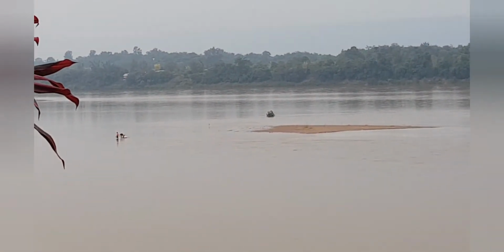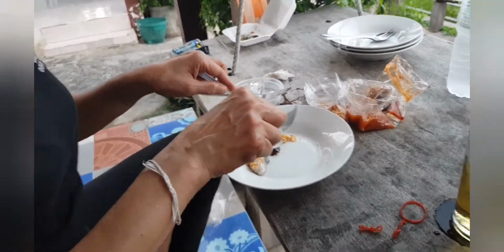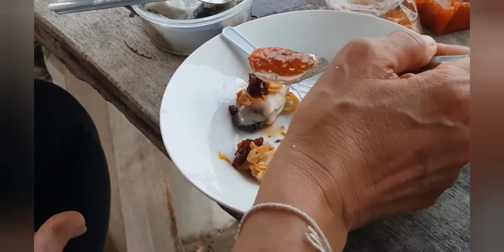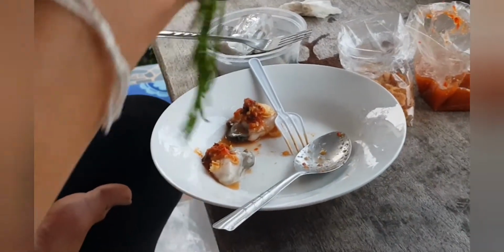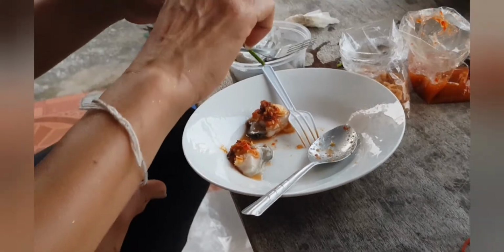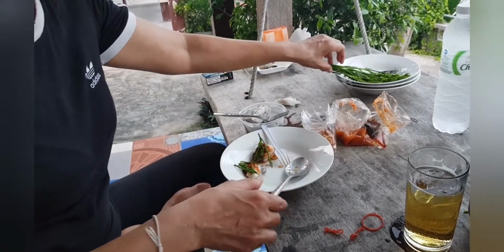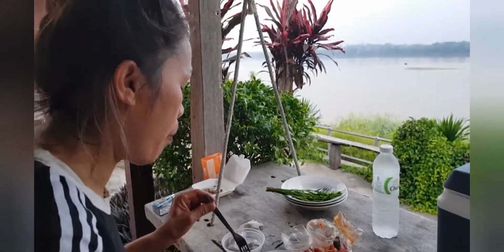People fishing. I don't have a small fish. I can eat the shell without cooking. She put the spicy. Oh my god. My stomach not so good, so I'm scared to eat. Put green color too. Very spicy. She knows.